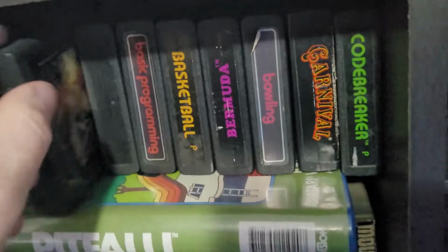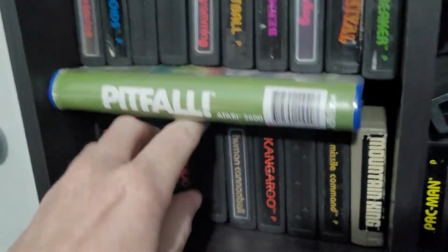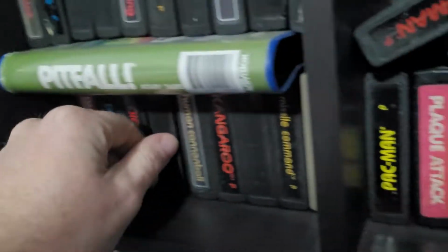I did buy... I don't know exactly where it is, but I did buy E.T. There it is, because I had to have it. But yeah, it's actually a pretty good game.